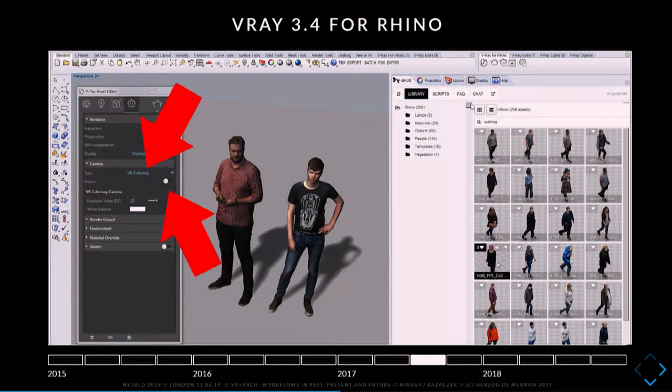If there's any friction or the things look difficult or cumbersome, the more people will refuse to take a look at it. And at this point, we also upgraded our whole office to V-Ray 3.4, which enabled normal people to render stereoscopic panoramas themselves, which is very, very nice.